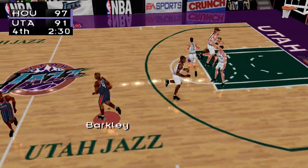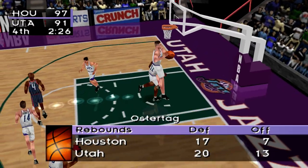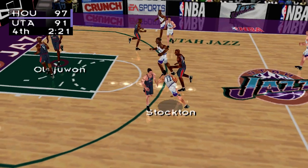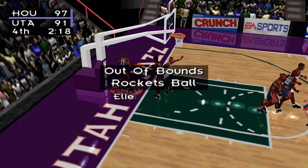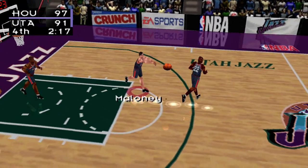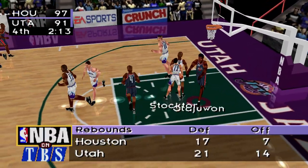Inbound pass to Barkley. Pass to Drexler. Shoots. He's off target from outside. Stockton puts up the rainmaker. Off the mark. Out of bounds. Houston ball. Inbound pass to Maloney. Olajuwon pump fakes. He squares up for the shot.